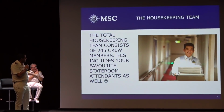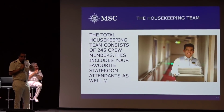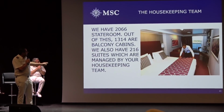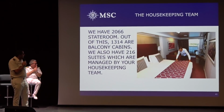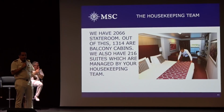Then we have housekeeping. Raul and his team, consisting of 245 cabin stewards, including your favorite cabin steward. In total on the ship, we have 2,066 staterooms, out of which 1,314 are balcony cabins.